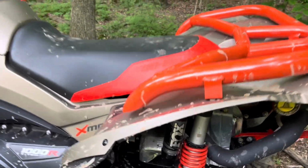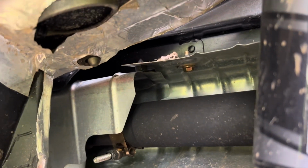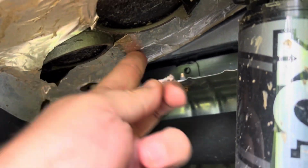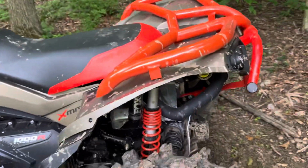But if you look up underneath, there's not much for heat shield. There's some heat shield tape, and that fender just keeps sagging and sagging. I don't know how bad it's going to get, but it is what it is.